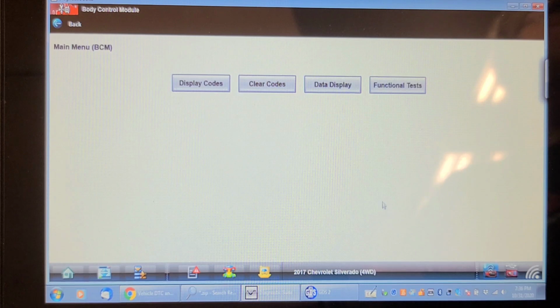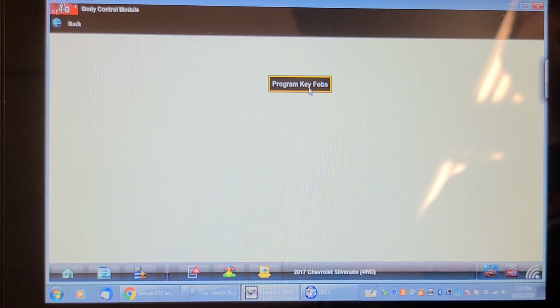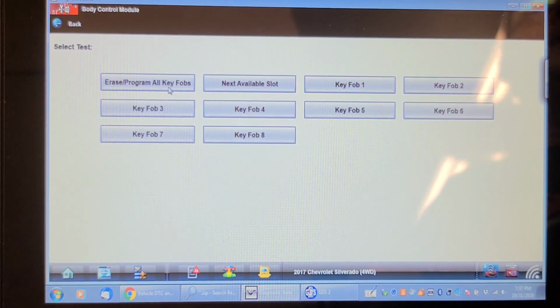I'm trying the Snap-on software to see if this functional test is here. Functional test, program key fobs. Look at that. Erase program all keys. Next available slot. Key fob 1, 2. Well, I know key fob 1 has been lost.